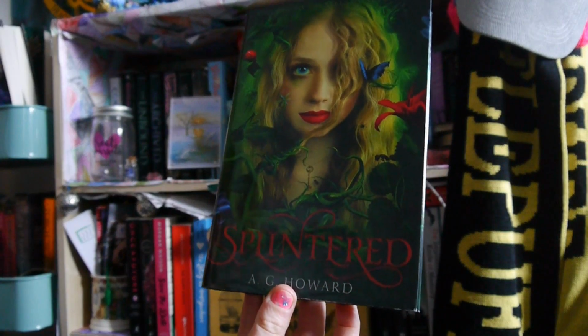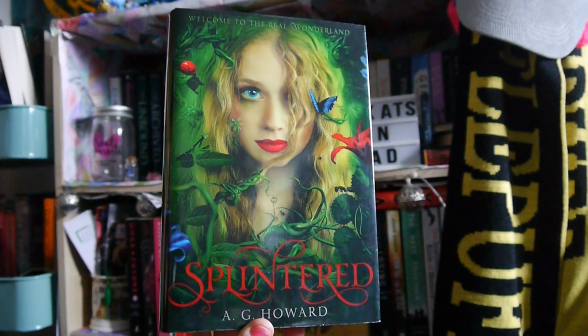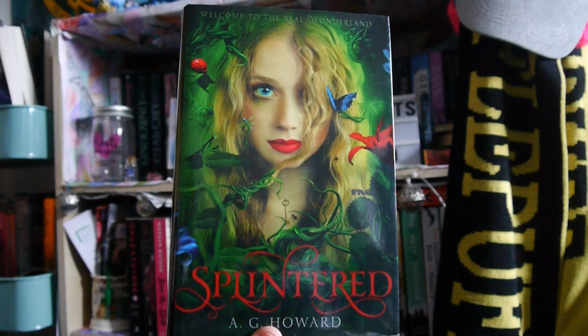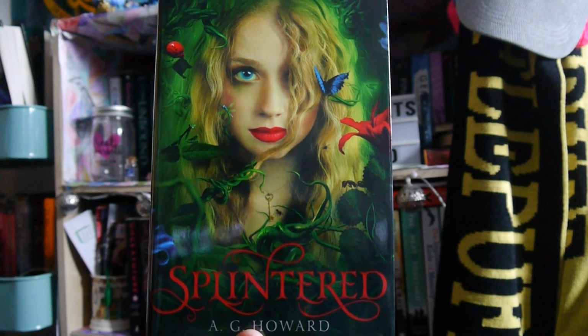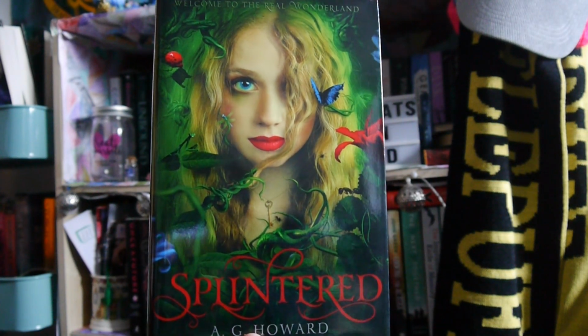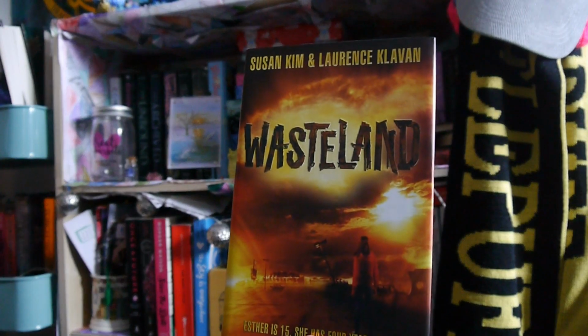Splintered by A.G. Howard. This I believe is kind of like an Alice in Wonderland retelling. I love the covers to these books. I think they are gorgeous, but I've owned this for so many years and I still haven't got around to reading it. I've got Wasteland by Susan Kim and Laurence Klavan.